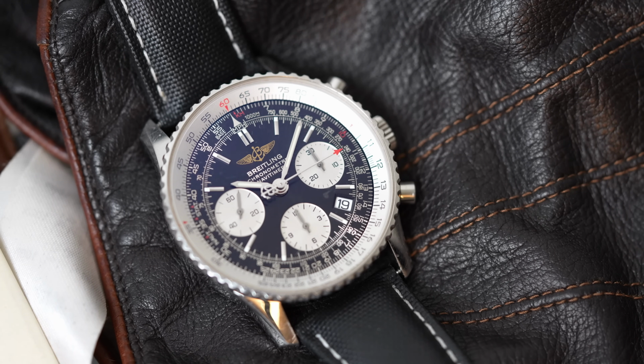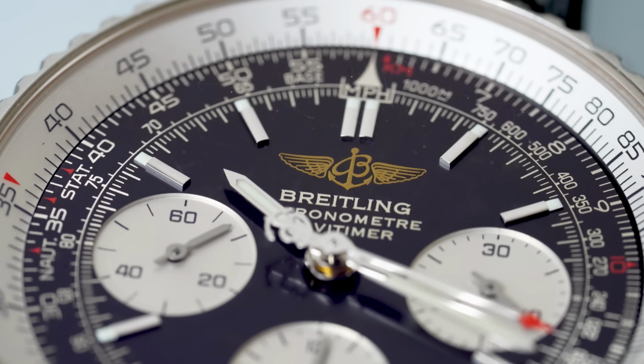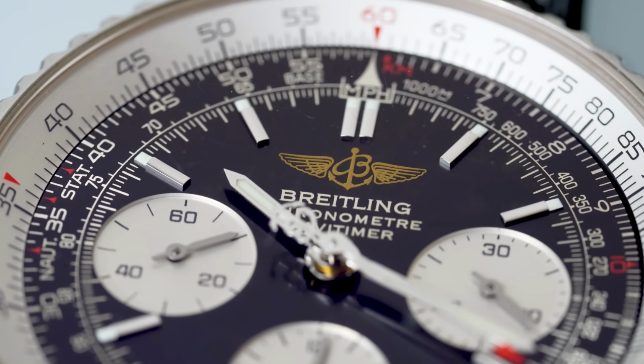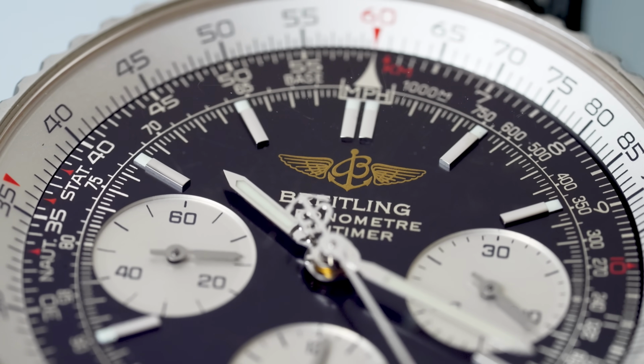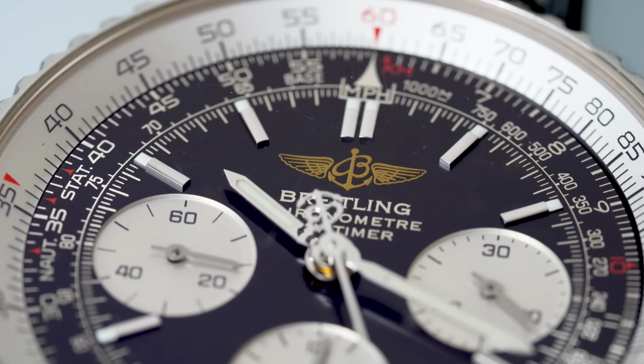But where Breitling, I think, falls apart is in their retail pricing. From my standpoint, I think they're priced just too darn high. If you look at the brand new Navitimers, they retail for like 8, 9 grand. This watch right here is the Navitimer as well. And I can buy this pre-owned for about $3,000 on eBay. This watch here, I'm actually planning to sell right now.